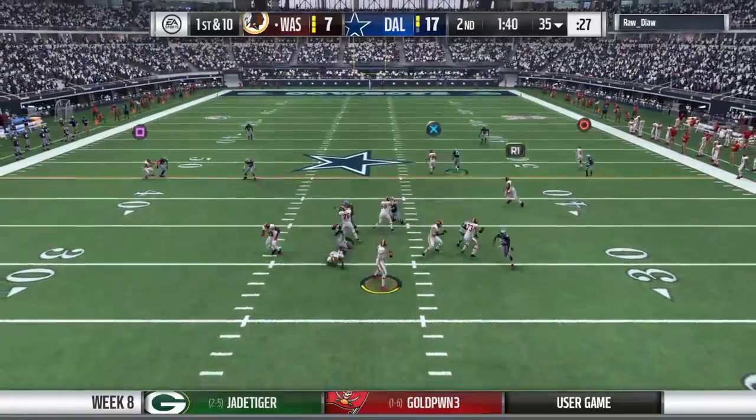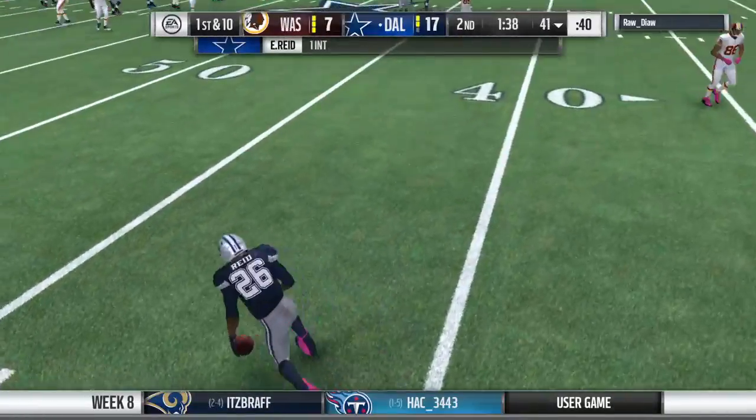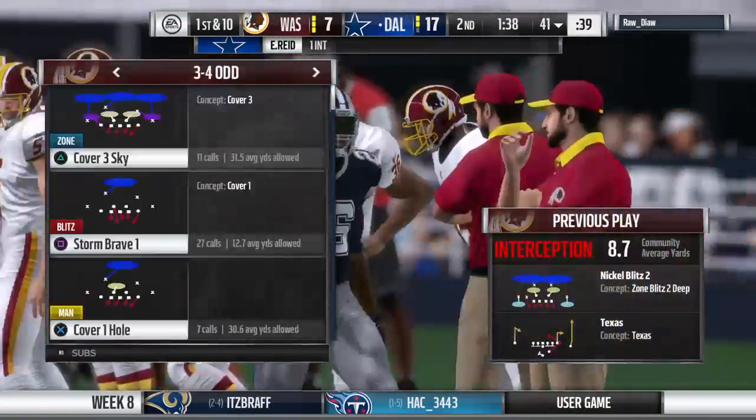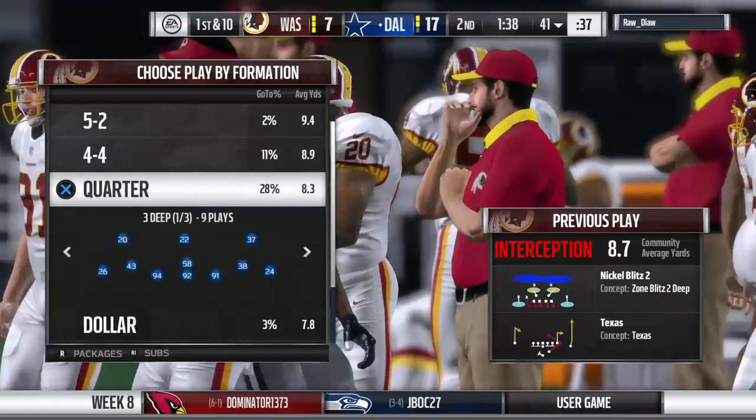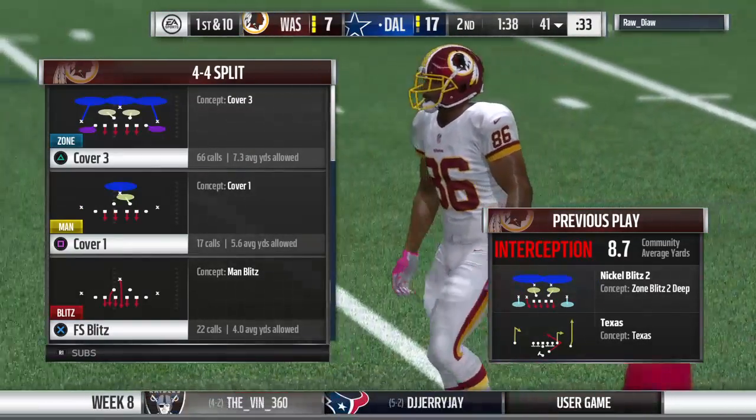A first down throw for Cousins. And he fires one that's intercepted. Picked off by the safety, Eric Reed. And they will set up shop at their own 41-yard line. And now Dallas gets set to take the field.